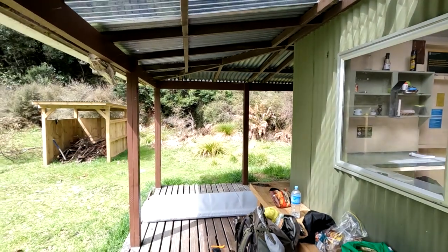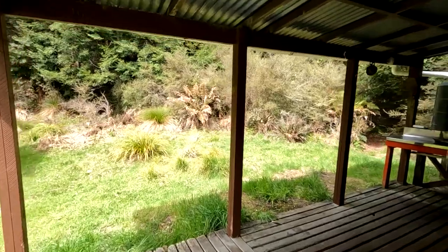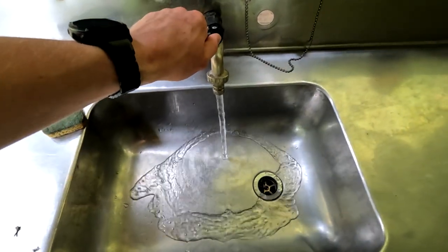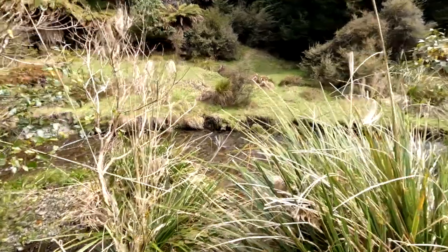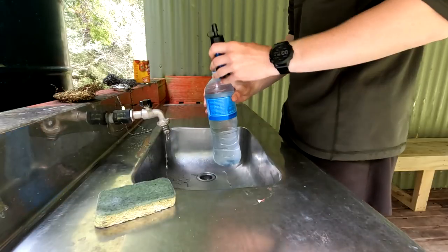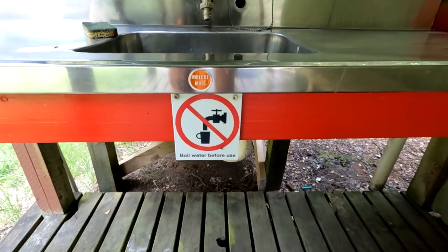Outside, there's hooks and seating under the large veranda, which wraps around the side of the hut to the roof-fed water tank, where you'll find a sink and a tap. You could also fill up from the river behind the hut if you wanted, but either way, it's advised you boil or filter water before use.